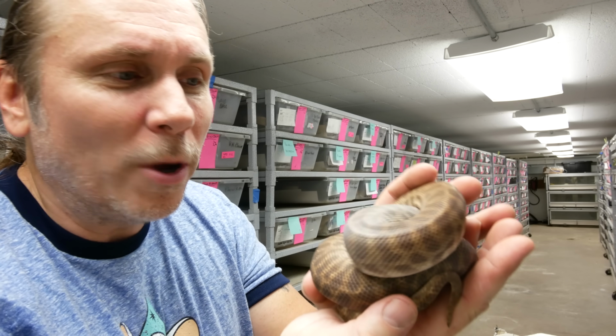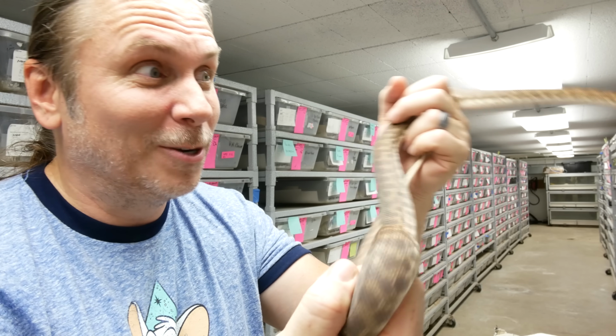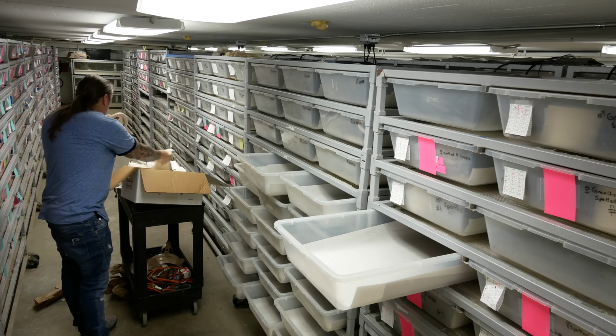Oh, this guy looks like he's going into shed a little bit, but you can still tell that reticulated pattern. Oh, this thing is going to be beautiful once it sheds out.